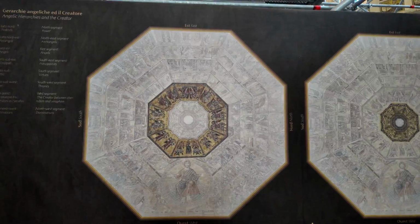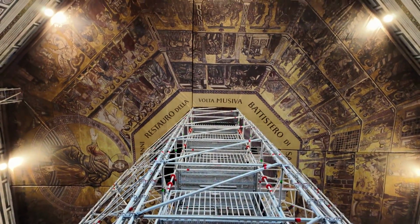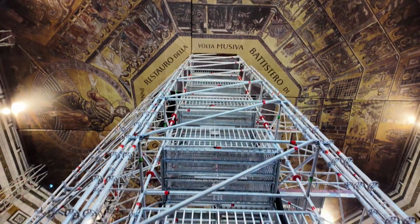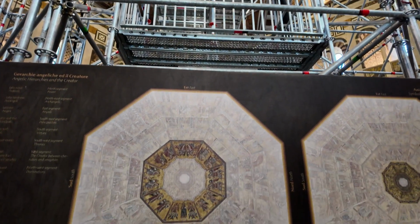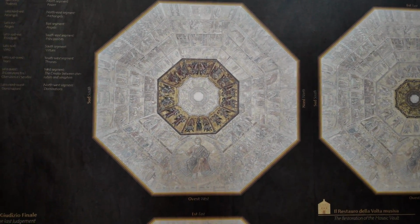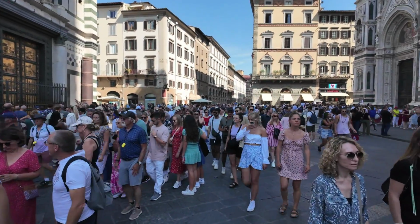And like I said, unfortunately, you can see there's a fabric up there now because they're actually working on restoring it. So this is the best we can do on that. Let's head on outside. All right, so as you can see, this is a pretty popular place.